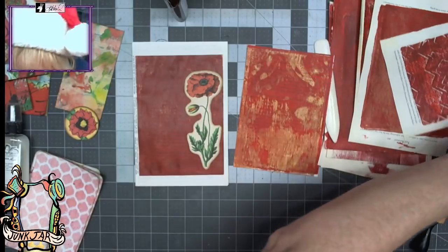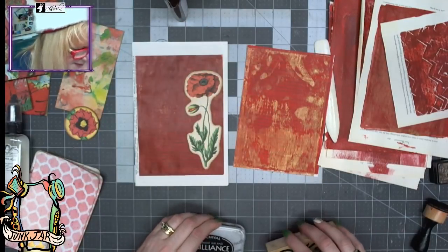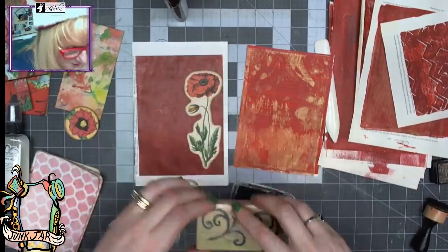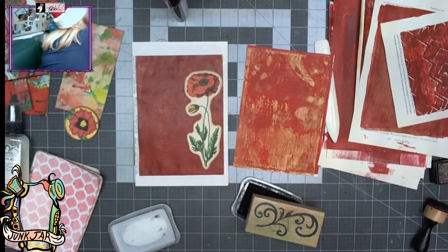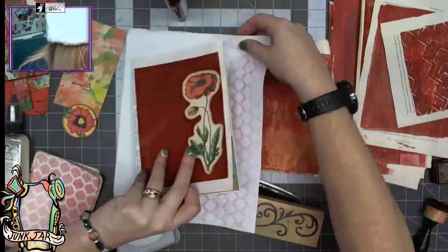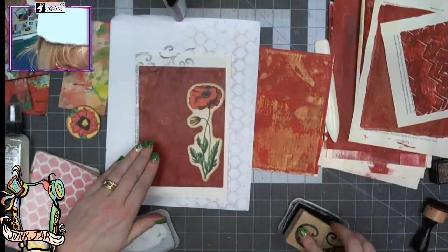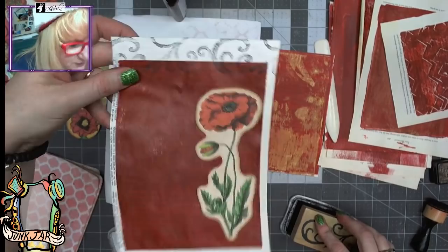All right. I'm going to take some Brilliance Black. And I'm using the pigment ink because that's the re-inker I have for my black ink pad. And I'm going to use the swirl stamp. I'm going to grab a scrap piece of paper and put it underneath here. I'm going to, let's go this way. We're just kind of adding a little texture.